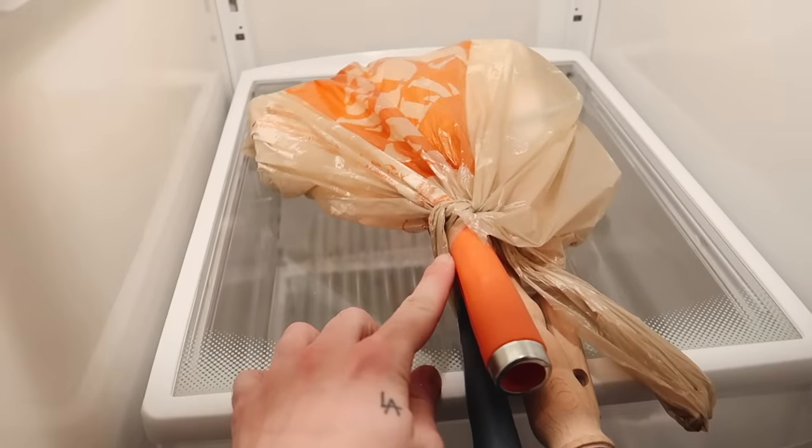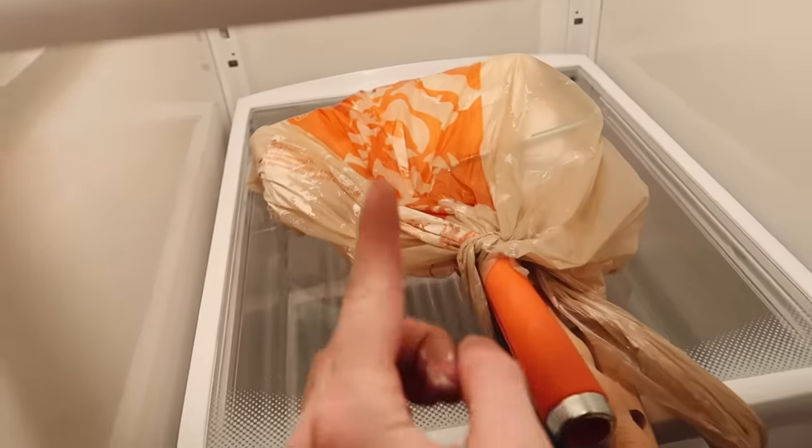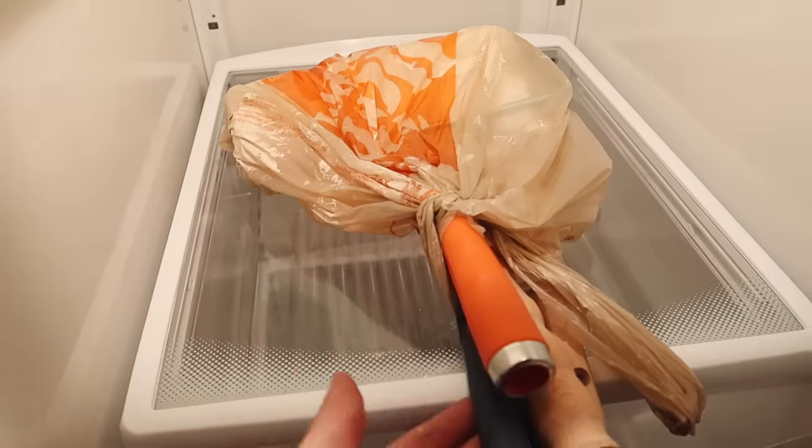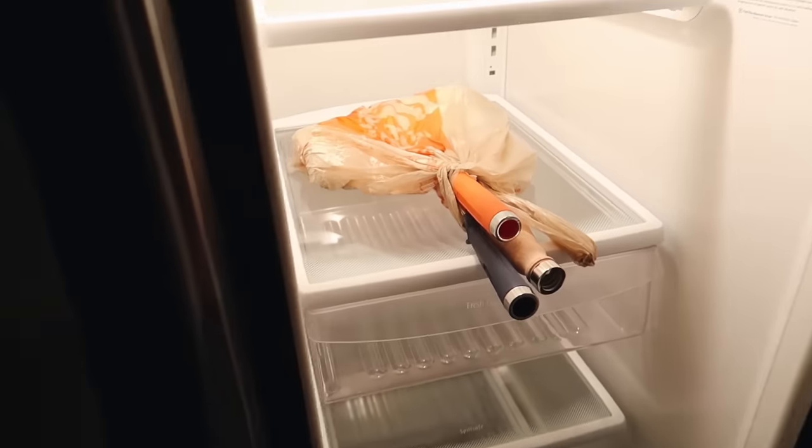A little tip for you guys, if you are painting, you can actually put your paintbrushes and rollers inside of a plastic bag like this and then put it in the refrigerator, and it will actually cause it to not dry out. So you can use it again tomorrow, since we're gonna be doing the second coat, just popping it in the fridge, and that will be ready for tomorrow.